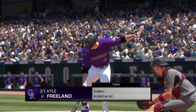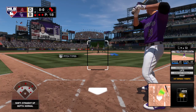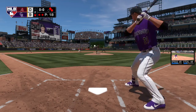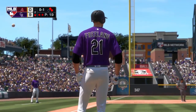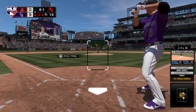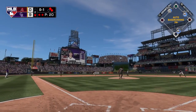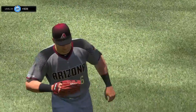Digging in, Kyle Freeland. He flew out in his last at-bat. Hoping to limit the damage, here's the pitch. Right side, but it's well foul. 2 men are on with 2 men out. This one's flared out toward left. Peralta has a play, and the inning is over.